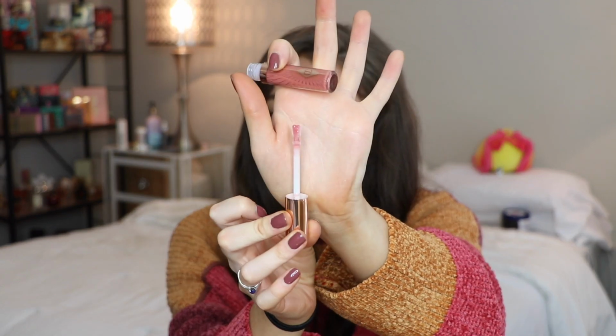Is this a liquid lipstick or a gloss? Oh, look at the little doe foot. It's a little heart. That's adorable. I believe this is lip gloss. It is. And it's just in the same shade. It's just a light lip gloss.